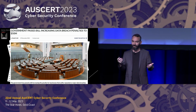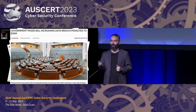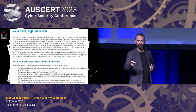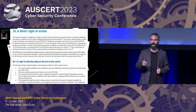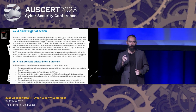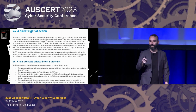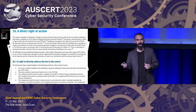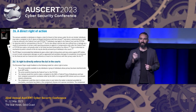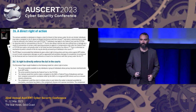If you get breached, you're probably looking at a $50 million fine these days. However, what's worse than the $50 million fine is the direct right of action. This is a recommendation which came out from a review of the data privacy law. What it actually states is that individuals who have been inside of a breach will have the right to take that organization to court. Imagine your organization getting a class action lawsuit from the whole customer database. Pretty scary stuff.